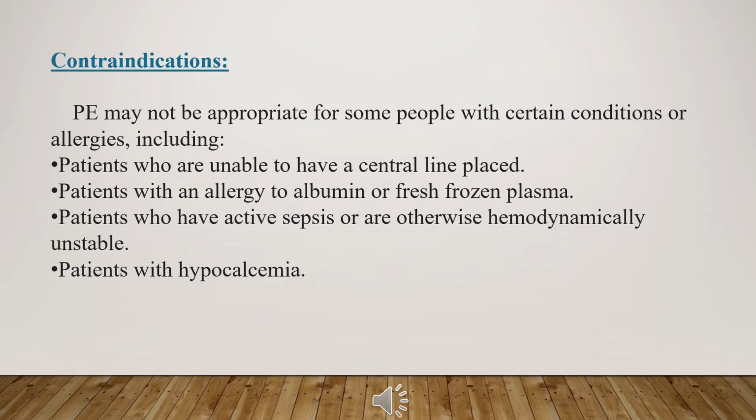Although plasma exchange is a promising modality in treating COVID-19 disease, yet there are some contraindications for this technique. For example, patients who are unable to have a central line placed, because the plasma exchange needs a wide bore line. Also, any patient with known allergy to human albumin or fresh frozen plasma will be unable to receive plasma exchange.